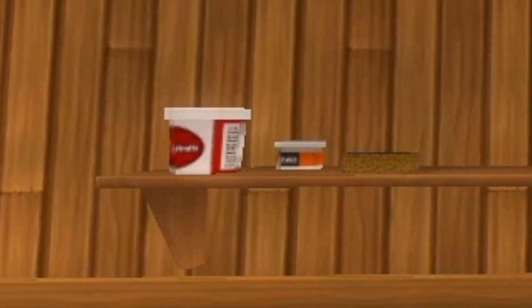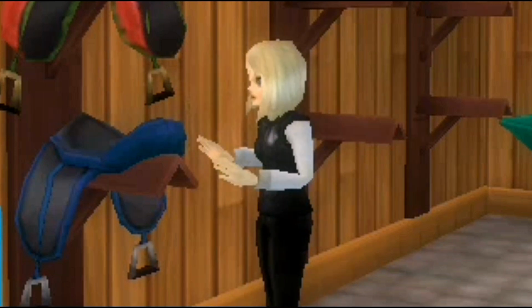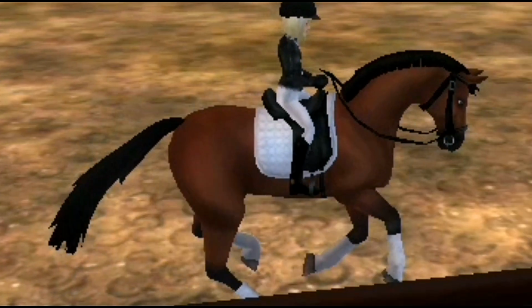Then I decided to clean some of the saddles, so I have some of my saddle cleaning stuff, and I try to do this every Sunday. And I just clean up some of the saddles, make sure they're clean.